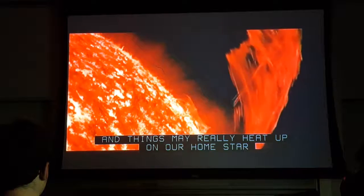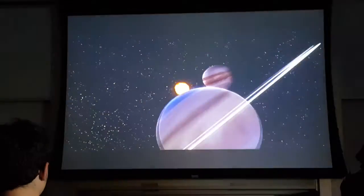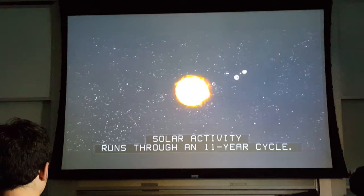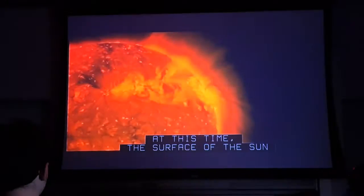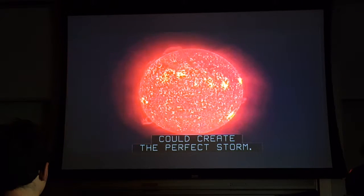Things may really heat up on our home star in the very near future. Solar activity runs through an 11-year cycle. In 2013, our sun will be at the peak of this cycle, called the solar maximum. At this time, the surface of the sun could create the perfect storm.